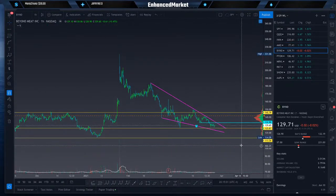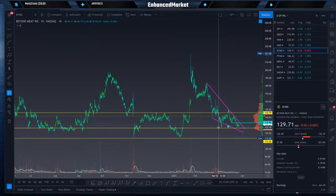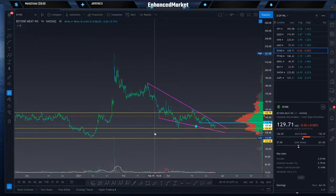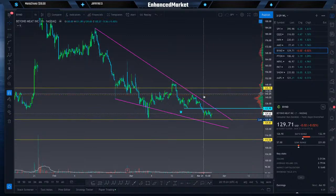Beyond is the same exact thing, right? Nice falling wedge, getting tighter and tighter, and we are approaching this previous support, as well as previous support from here. Falling wedges are my favorite. So my entry point, we have this previous resistance right here, and I'm assuming that it's going to act as resistance unless we break through.